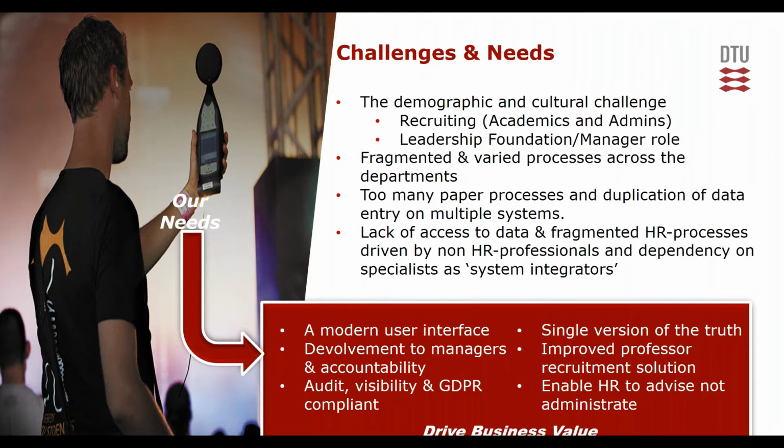We had a lot of fragmented processes out there with a lot of variations across departments, meaning that it was not easy to transfer people from one department to another because the processes were so individual. And then there was a lot of paper and mails, and we had a lot of redundancy of data in multiple legacy systems. So this was the reason why we needed to do something other than what we were used to. Instead of optimizing the current system landscape, we wanted to go into the cloud.